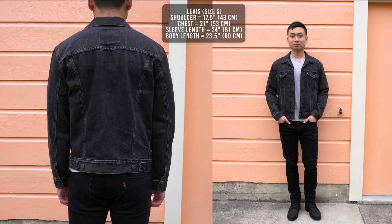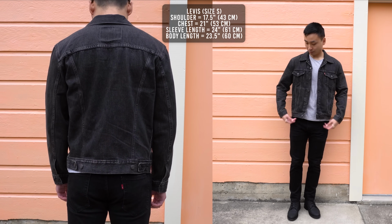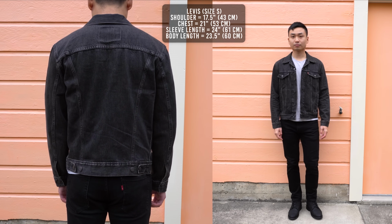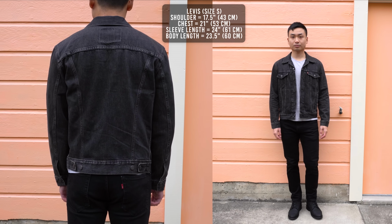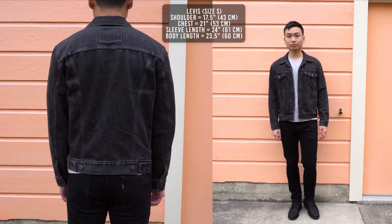For the length at 23.5 inches, this is the shortest jacket out of all 6, and I think this is a perfect example of how a classic denim jacket should sit on your body. Throughout Levi's 200-year history, they've always designed their jackets to sit at your waistline, so somewhat of a crop look like a bomber jacket, and it's good to see that Levi's are still doing that to this day.